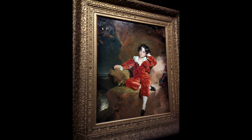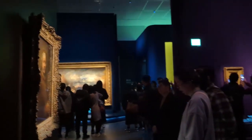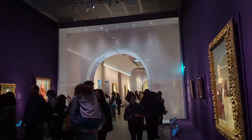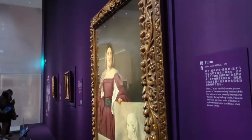One of the standout paintings in this exhibition is a painting of Charles William Branton, known as the Red Boy. The painting was done by Sir Thomas Lawrence in 1825 in oil on canvas. The Virgin and Child with the infant Saint John the Baptist, known as the Garvagh Madonna, was done by Raphael from about 1510 to 11 using oil on wood.